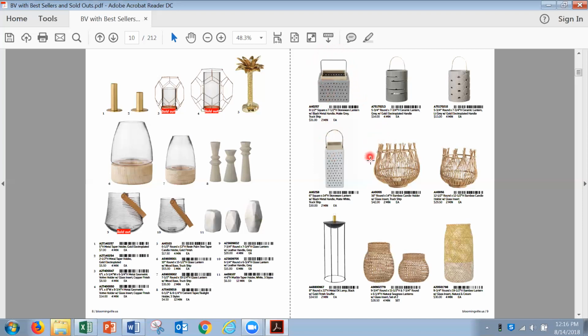We've got 2 little pieces down here that have the bamboo, and this has a glass inset in the inside of it. So if you put an LED candle in there, or you actually put a candle down in there, it won't blow out in the wind as well. And same with these 2 little natural seagrass lanterns down here on the bottom of this little page.